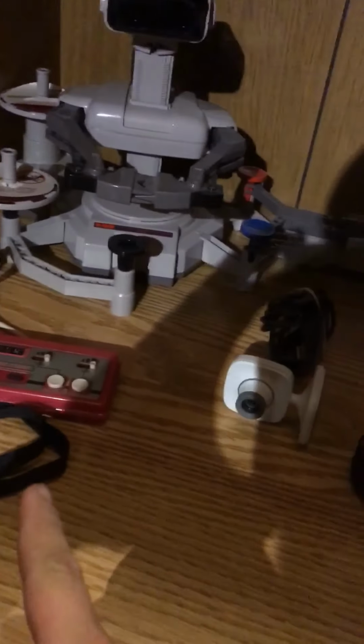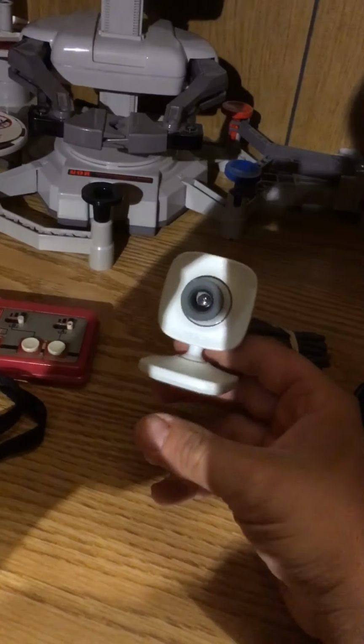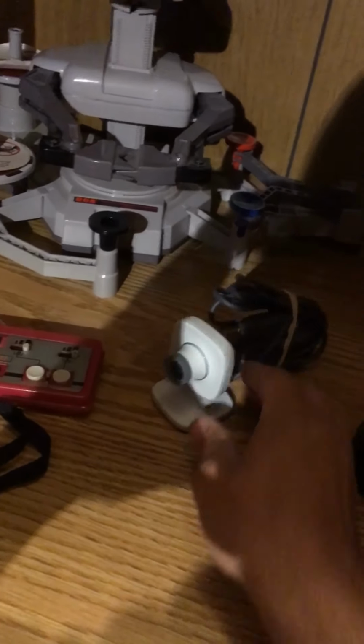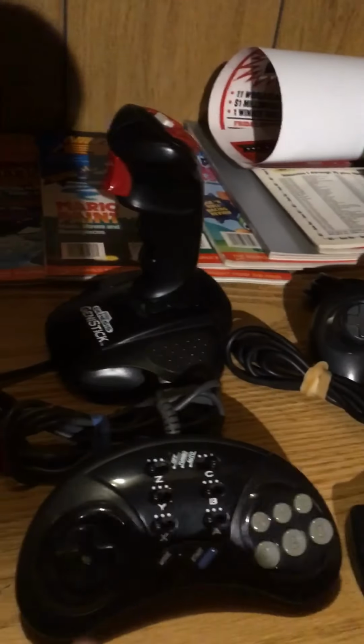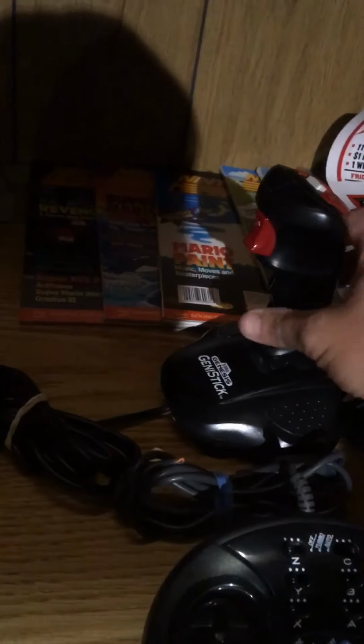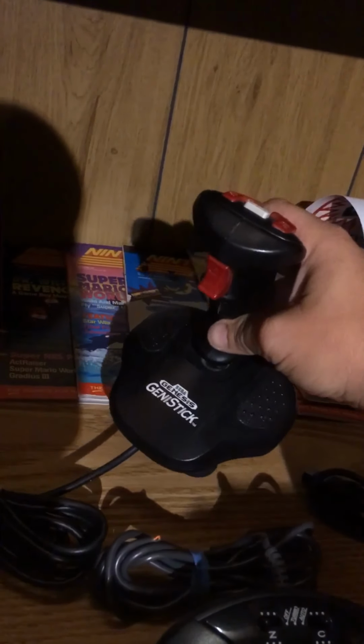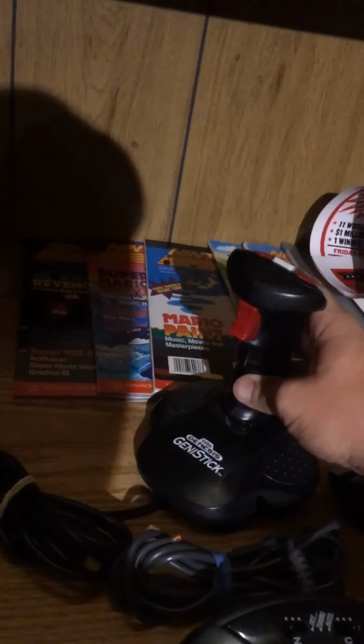So before I go over games and boxes, I just figured I'd go over some of the accessories. We've already talked about Rob, and we've talked about the zipper. This was, I think, in a dollar bin. An Xbox 360 camera I didn't have. These were all like $1 or $2. I can't remember. I didn't spend a lot on these. I've never seen one of these before. A officially licensed flight stick for the Sega Genesis.